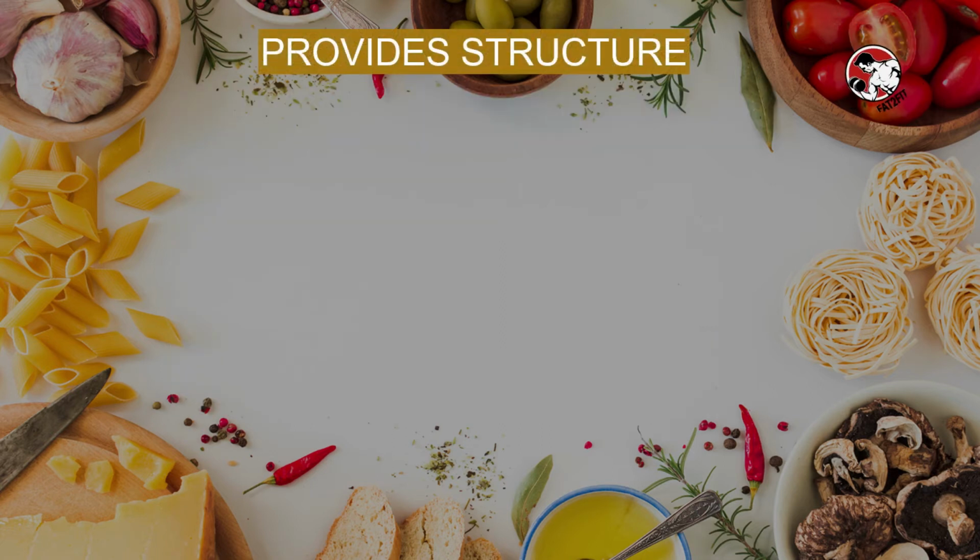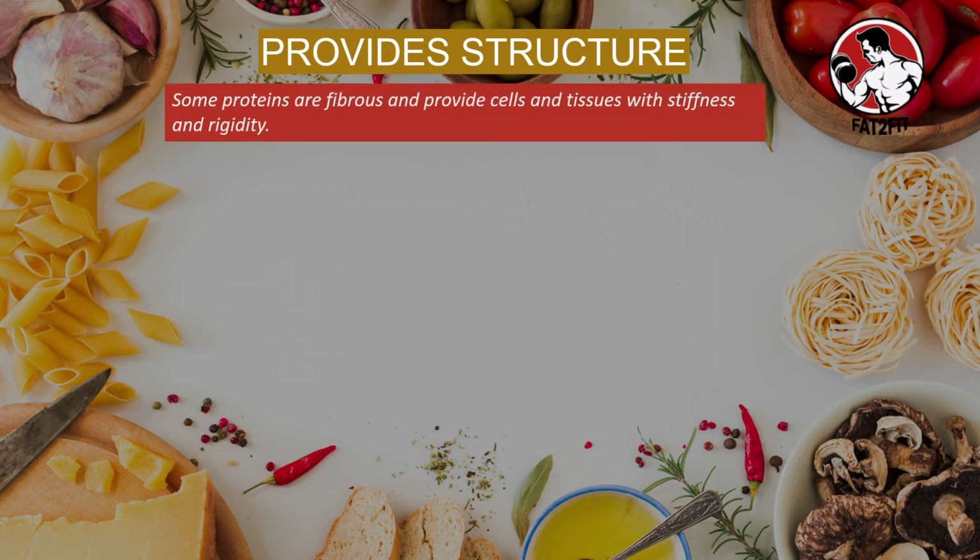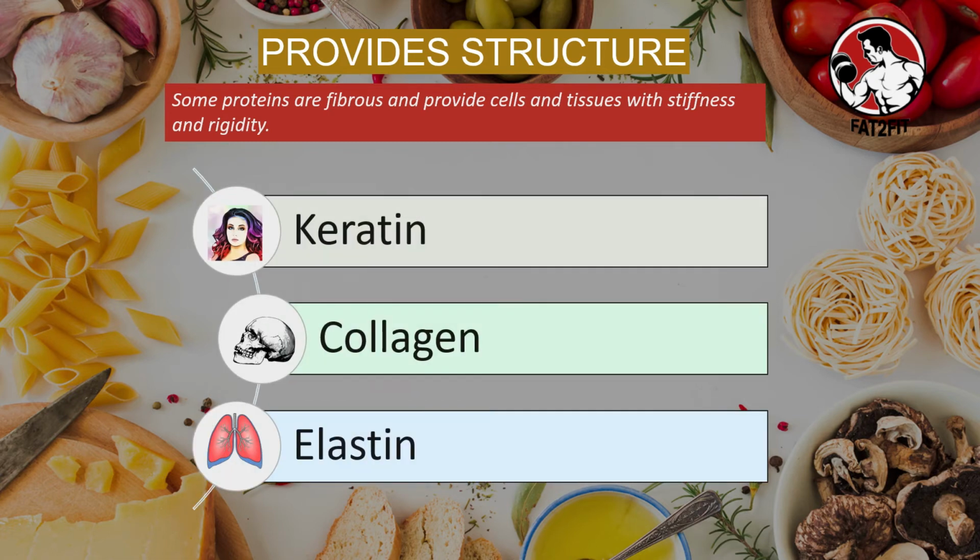Now, proteins also provide structure. Some proteins are fibrous and provide cells and tissue with stiffness and rigidity. These proteins include keratin, collagen, and elastin, which form the connective framework of certain structures in your body. Keratin is a structural protein that is found in your skin, hair, and nails. Collagen is the most abundant protein in the body and is the structural protein of your bones, tendons, ligaments, and skin.